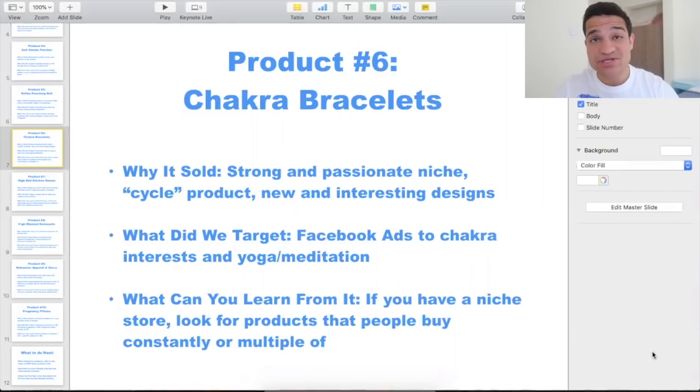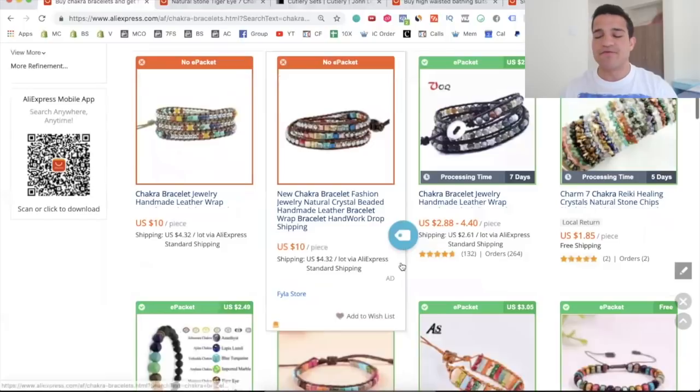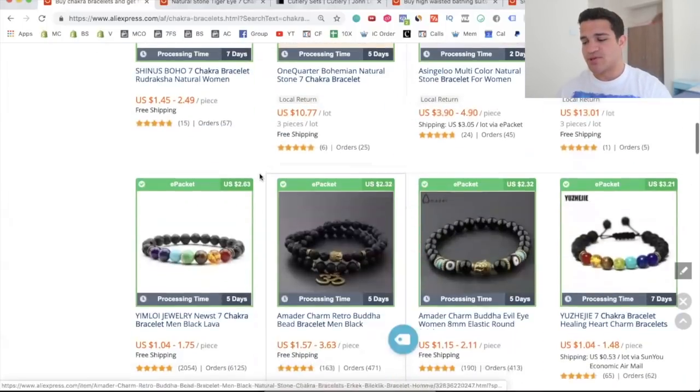All right, product number 6 or product category, Chakra Bracelets. And you might have seen these a lot on Facebook or just in general on AliExpress. A lot of people sell a lot of these, and they're really good, specifically if you have a niche store around yoga or spirituality. They sell really well. I'm going to tell you right now, if you want to go ahead and sell these, it's really good. So you can check these right here.